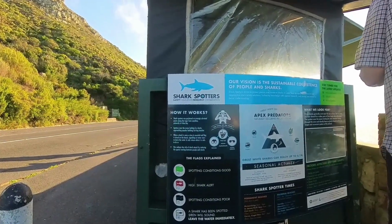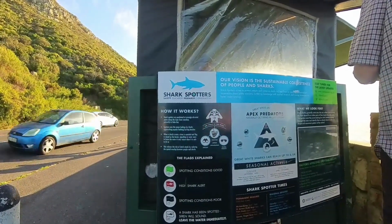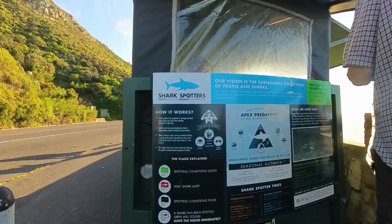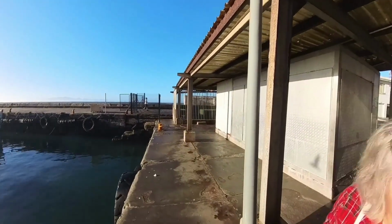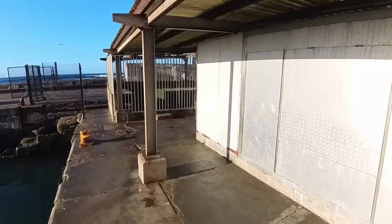So here's the rules for the spotter. The flag you don't want to see is the one on the bottom, which is a white flag with a shark on it. And they have a siren system. The guy in there's got a radio, and he can radio down, and they'll turn the siren on. So no binoculars, but hey, hopefully the system worked.